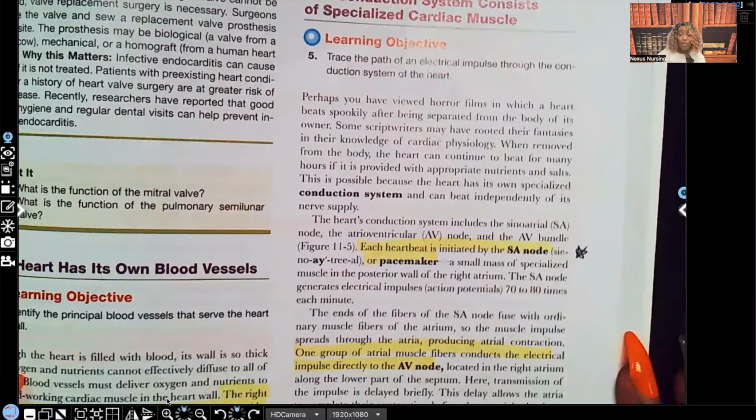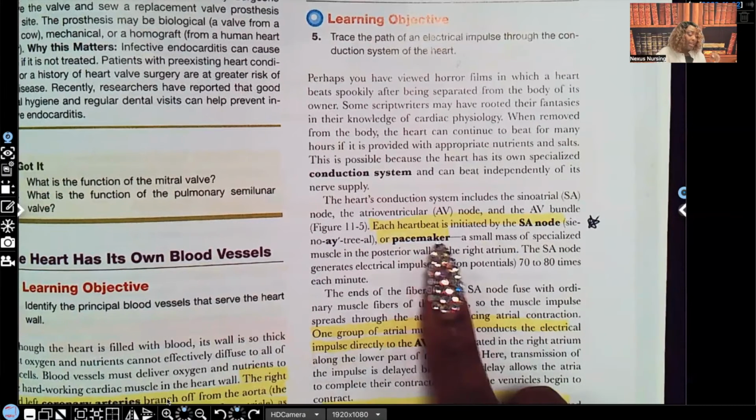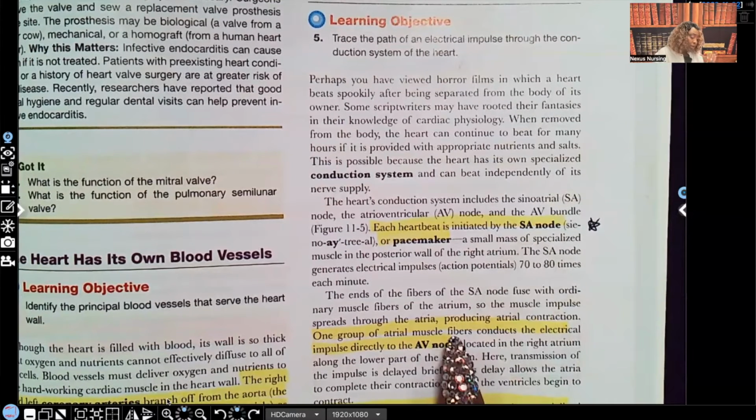All right, let's talk about the conduction system. Don't shoot the messenger. Generally speaking, you guys have to know how it works. And it's very easy. Each heartbeat is initiated by the SA node. You absolutely need to know that the heartbeat starts with the SA node. And you have to know that the SA node is known as what? The pacemaker of the heart. Whenever you hear pacemaker of the heart, this is what they're talking about, the SA node. So it starts with the SA node, okay?